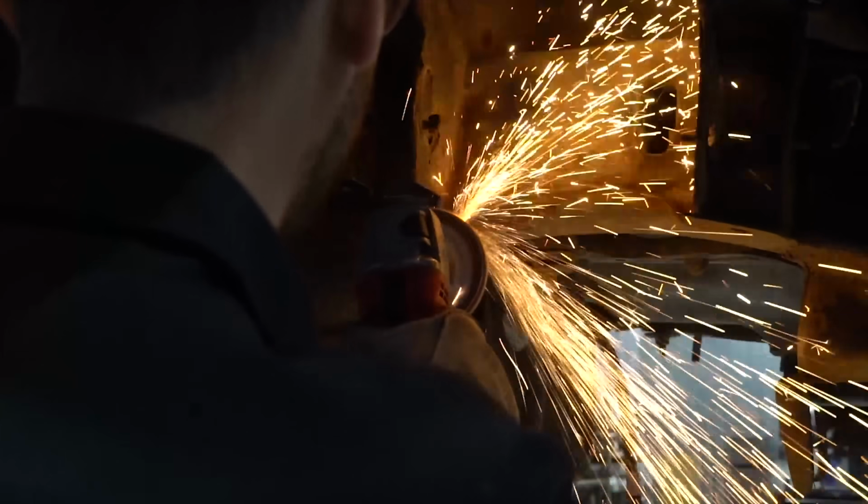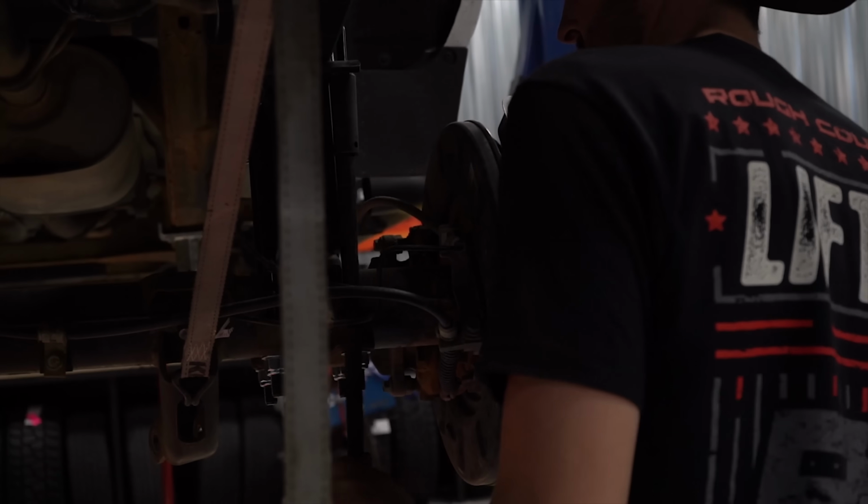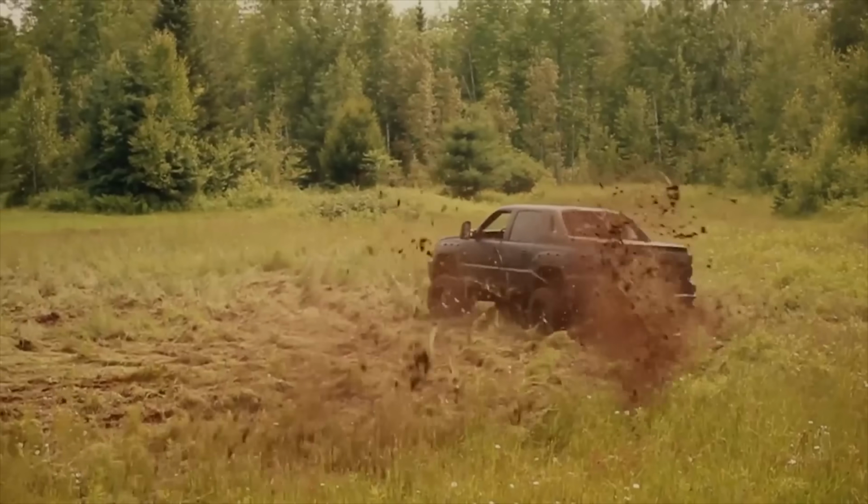more Rough Country lift kits compared to FabTech or BDS. I mean, we probably install these things 3-to-1. And again, that's the price point. People can get a lifted truck for not a lot of money, and that's their biggest thing. Selling volume, selling to everyone. It's the lift kit for anyone.